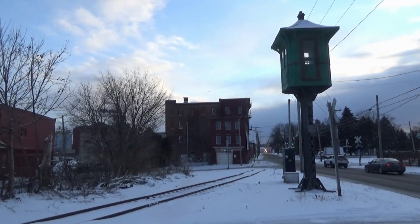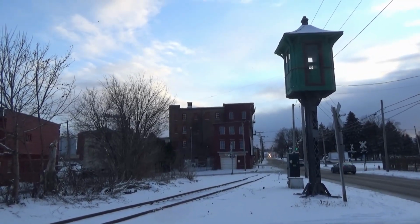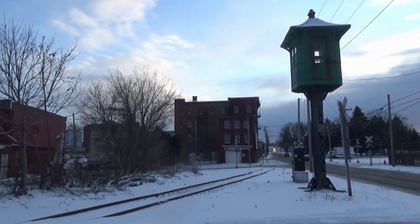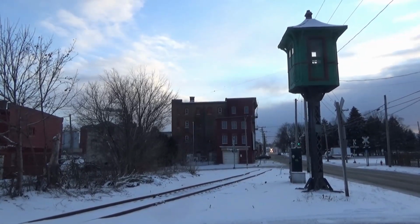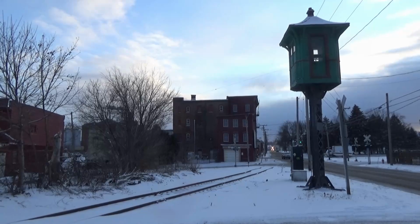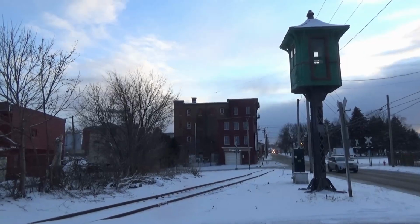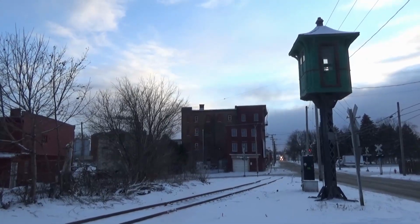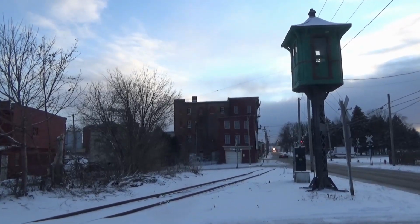Made it down to the tower in plenty of time. And it is cold, 20 degrees and windy. And Witold is in the car and probably happier for it.